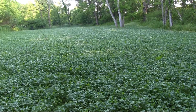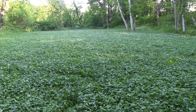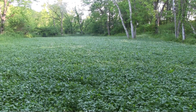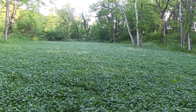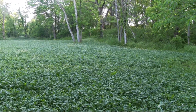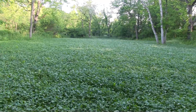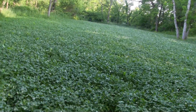This is a perennial. This is the staple. If our annuals let us down, like the corn and the beans, the late planting, we'll always be able to fall back to this because the deer will graze upon this 365 days a year. So remember that your perennial is your mainstay.